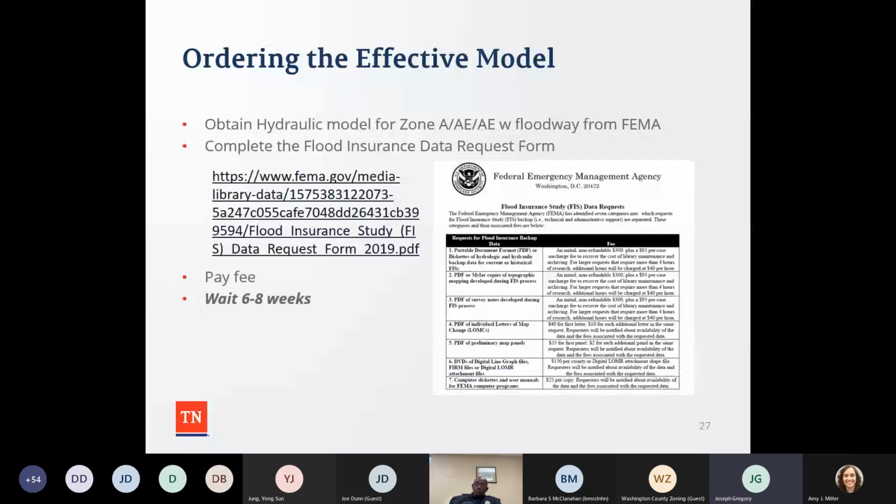Sweet, sounds good. So I guess we are turning it over to Yang. All right, good morning all. Thanks, Amy. As Amy introduced in the beginning of the presentation, ACOM is the study contractor for the NORISE review for state of Tennessee, and I'm the lead engineer performing the NORISE review. And can you go to the next slide? I think I was going to click it. Oh, okay.